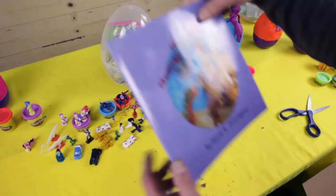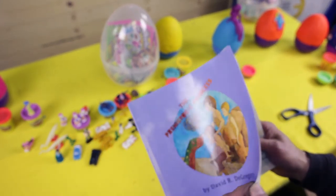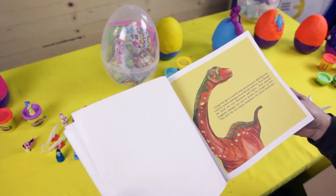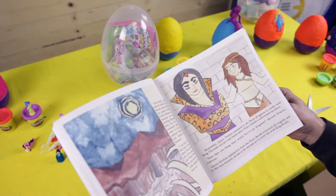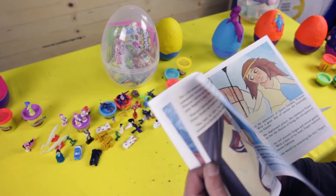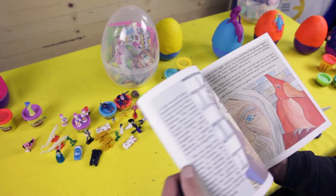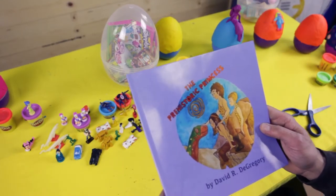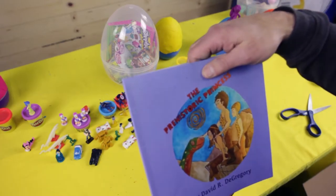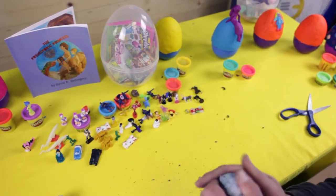And once again, let's bring out the book called The Prehistoric Princess, and it's by David R. DeGregory, which is me. It's a story I wrote about two princesses in the prehistoric times dealing with an evil queen. And the evil queen has a sorcerer. It's something you can pick up on Amazon. The Prehistoric Princess, a great story for young kids.